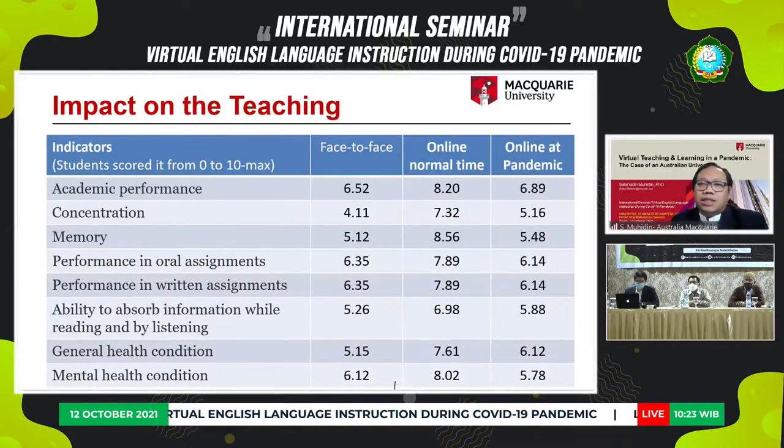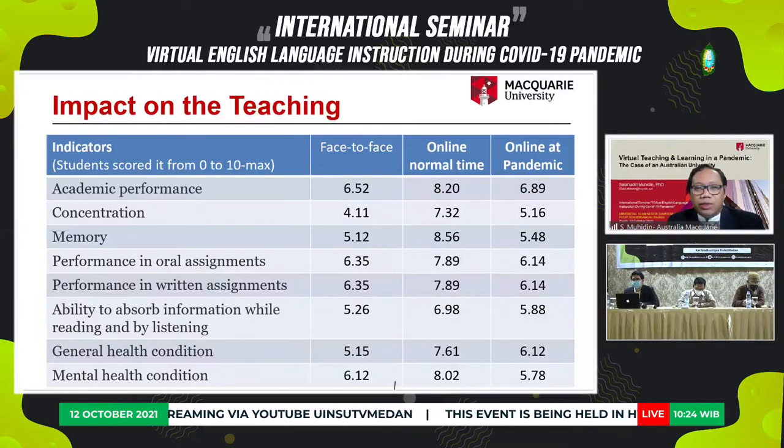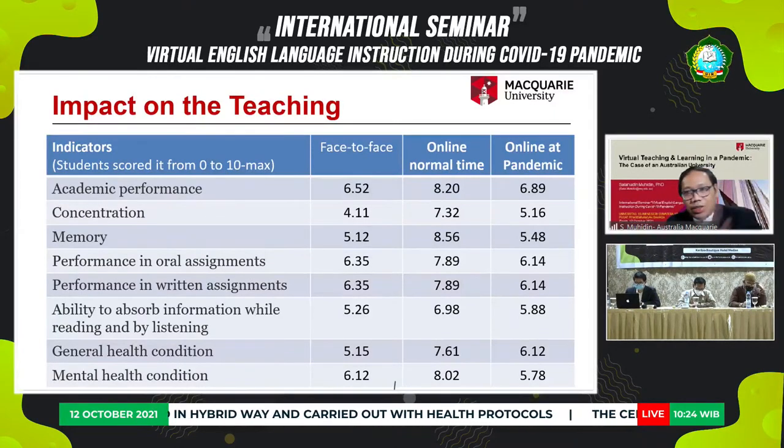I think this is my last slide. It compares the impact of teaching methods: face-to-face, online during normal time, not the pandemic, and online during the pandemic. What you can see here is a survey asking students to score what they think about their academic performance, concentration, memory, and so on, up to their general health condition and mental health condition, when they learn face-to-face in the class, online during non-pandemic time, and then during the pandemic. So there are three waves the question was asking about.